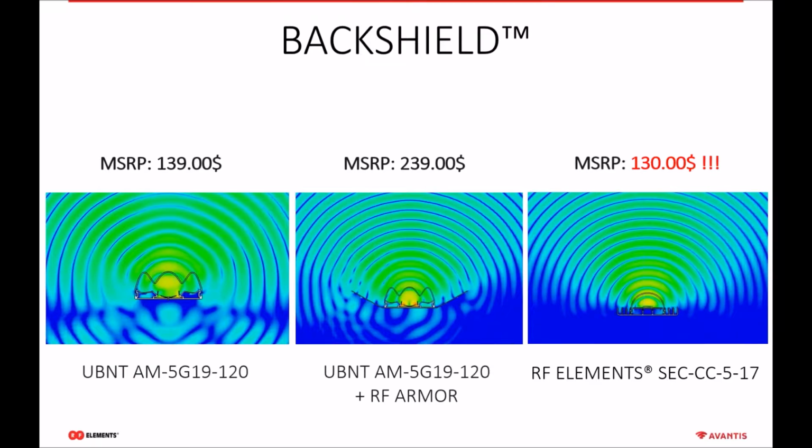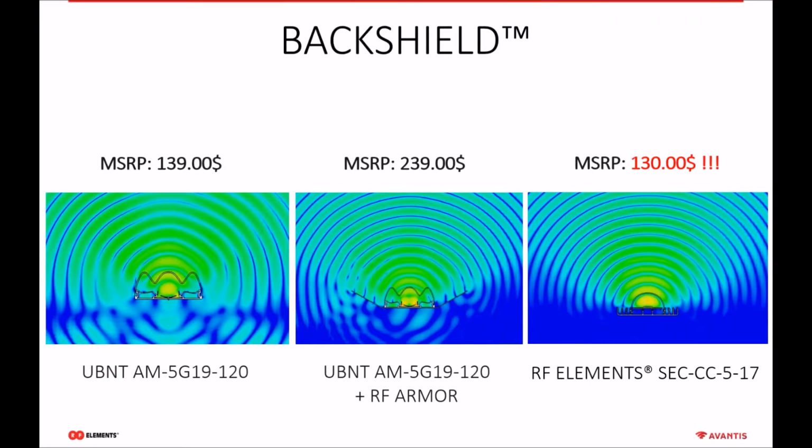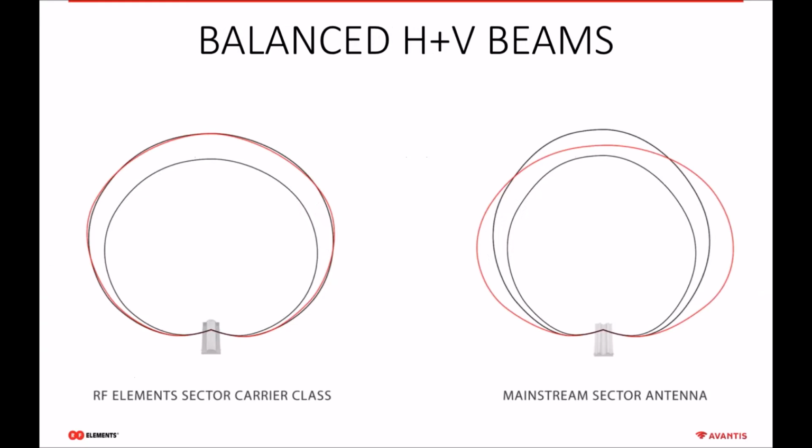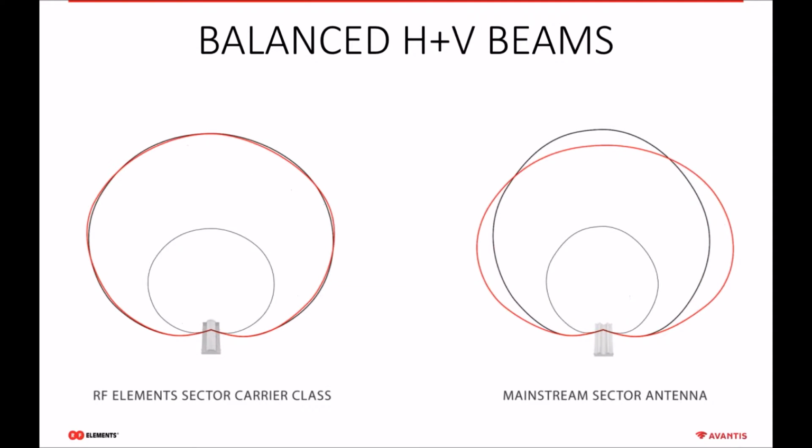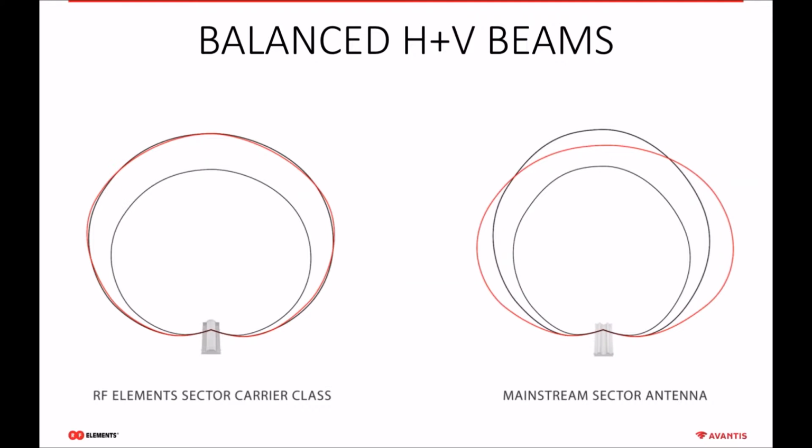This is how we deal with the side lobes and the back lobe when we were designing a sector carrier class antenna. So that was the first essential thing: something which is on the back and the side, how we suppress the side lobe and backside radiation. The second essential thing about the sector carrier class antenna is perfect beam performance, so the front radiation. And the key for perfect beam performance is that the horizontal and vertical beam patterns are as identical as possible in terms of radiation patterns and gain.